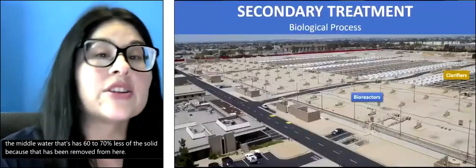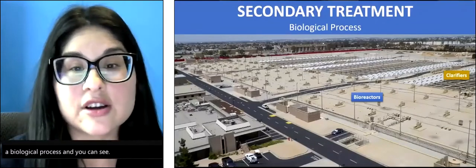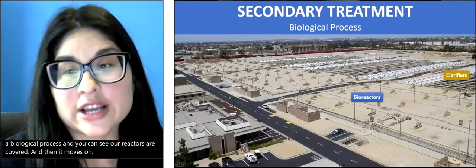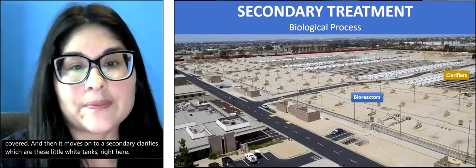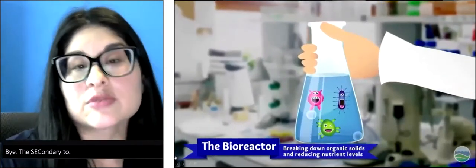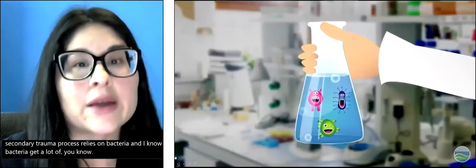From here, we move on to secondary treatment, which is a biological process. And you can see our reactors are covered. And then it moves on to secondary clarifiers, which are these little white tanks right here. The secondary treatment process relies on bacteria. And I know bacteria get a bad rep.